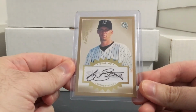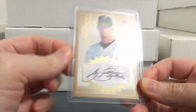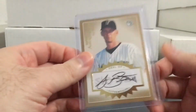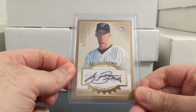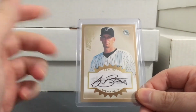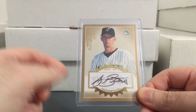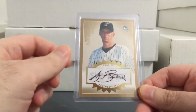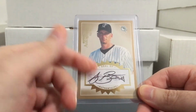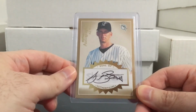Next is the Miami Marlins spot. This is back when they were still the Florida Marlins, but still good enough. This AJ Burnett gold autograph from Skybox Autographics, numbered to 25. Yet another former Yankee. I actually had this card twice. I had this before he was a Yankee, and I ended up selling it on eBay when he had one of his big seasons with Toronto. And then I think it was the following year he signed with the Yankees, and I ended up picking this up again. When I sold it, I kind of regretted it right away, so even if he hadn't become a Yankee, I probably would have picked this up again at some point.